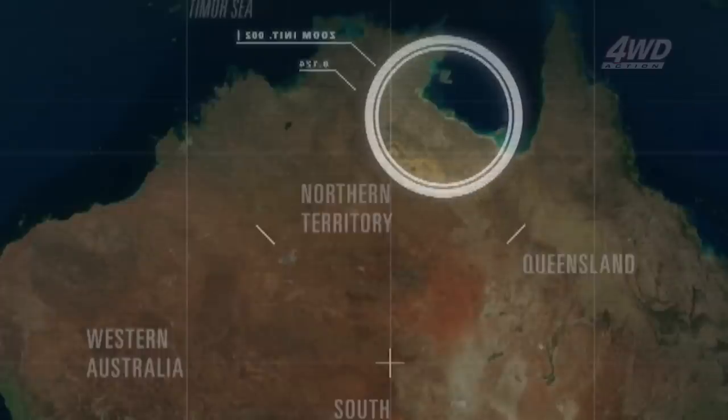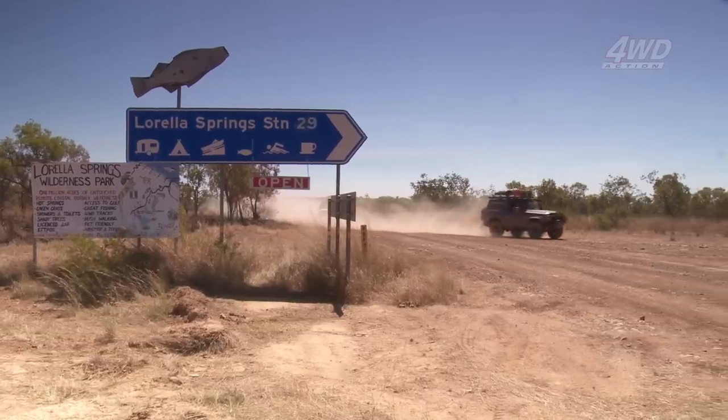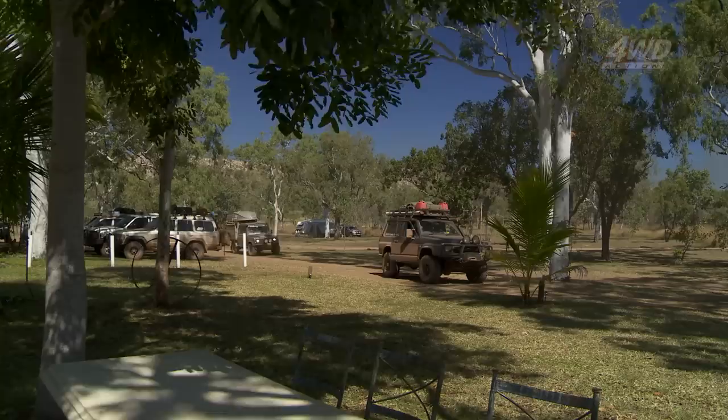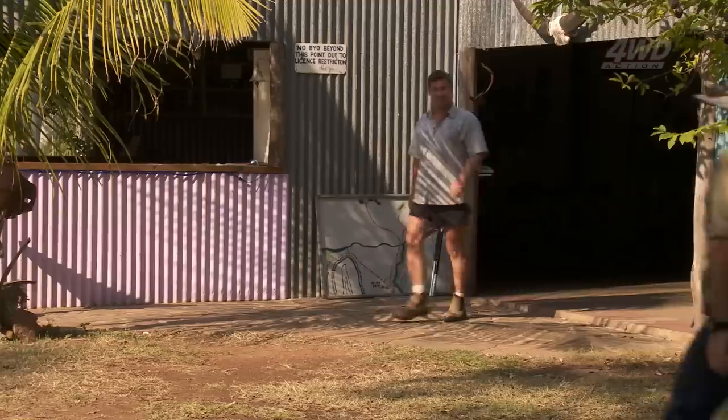We're right up in the heart of the Gulf Country. 3 hours out of Borroloola is a place called Lorella Springs Station. Look, from what I've been told and the research that I've done, there's a heck of a lot to see out here. G'day mate, how are you?